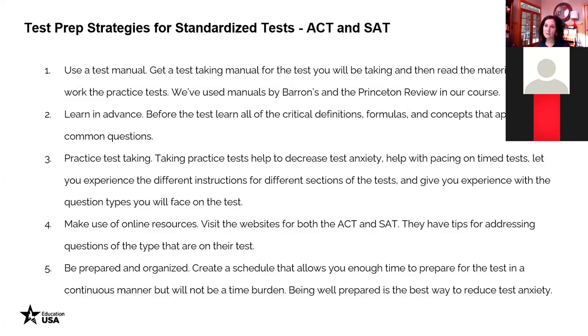So I want to talk a little bit about test prep strategies, just a couple for ACT and SAT standardized tests. Depending on the institution you're going to, they can require one of these, the ACT or the SAT. And I understand that you're probably more familiar with the SAT. They're similar in nature, where they are just general testing. But there are some ways that you can prepare for that.